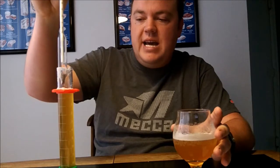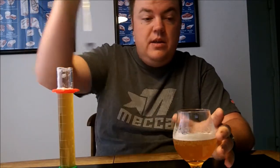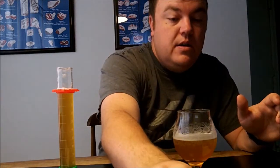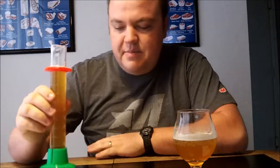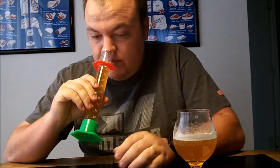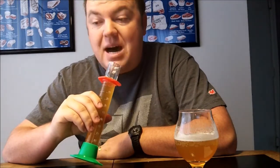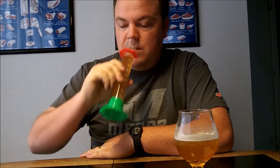So I have tried it at the 10-12 gravity. This is straight from the fermenter. Again, the smell is completely different than this beer was. This one is grapefruit, like a mango, papaya, super tropical fruity. No coconut.